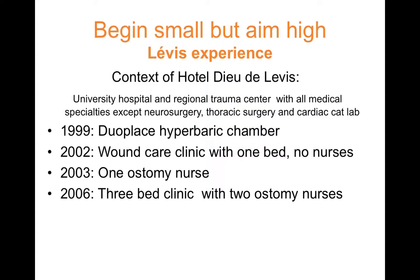And then we found out that many people with wounds were referred to our hyperbaric chamber, but the wounds were not taken care of appropriately. So we decided to create the wound care clinic in 2002 with only one bed and no nurse. So the physician would do everything, the debridement, the dressings, the undressings. So in 2003, we got one ostomy nurse, which was a lot of help.